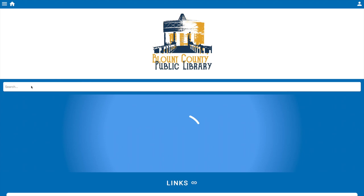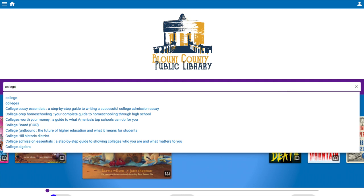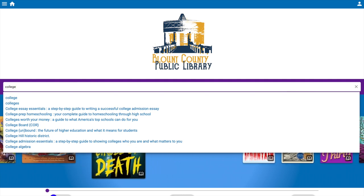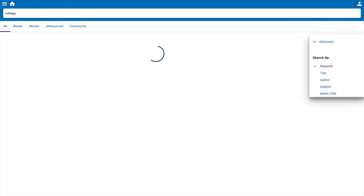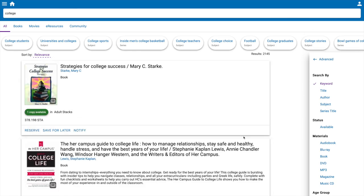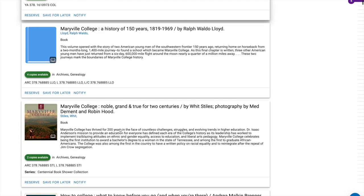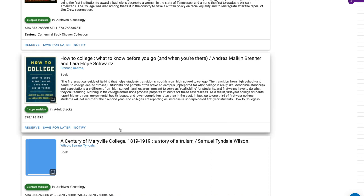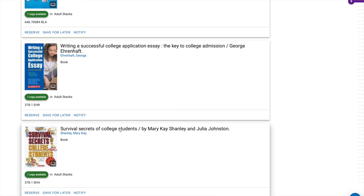The next thing I just want to mention is just generally searching for books. We have a book display out front this month that has a variety of books about college, going to college, success in college, etc. But you can also just go straight to the card catalog and look up and get some ideas for books that might help you or your student as you're preparing for that next step. Strategies for college success, get it together for college. Let's see, how to college, what to know before you go, and then also when you're there. All sorts of interesting information that is going to help you in two areas.